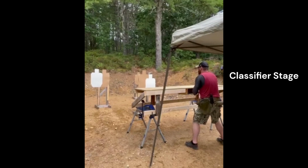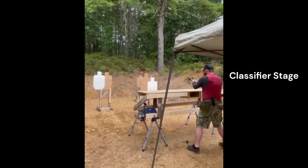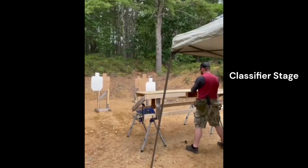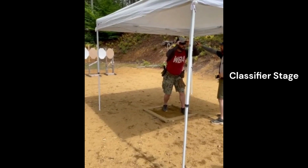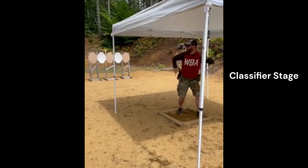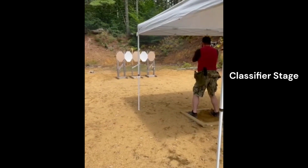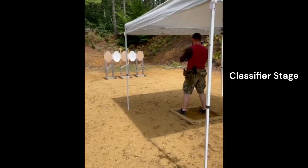If you're unfamiliar with classifier stages, they are a component of USPSA used for determining how you rank against other shooters of the sport. Due to the variance in stage design, determining proficiency in the sport can be difficult. Therefore, classifier stages are standardized stages that all shooters must complete to receive their classification. These stages assess speed and proficiency to rank shooters. If you're unsure how classification works, don't worry, we'll discuss them shortly.